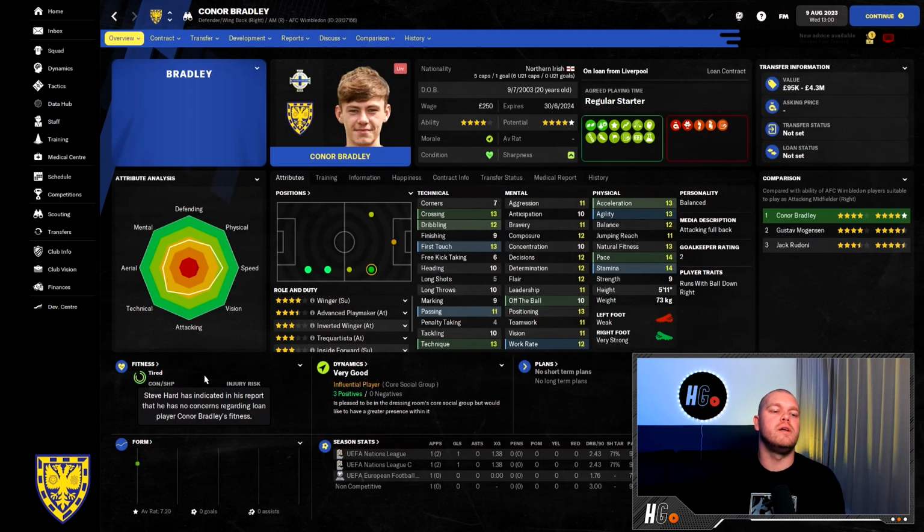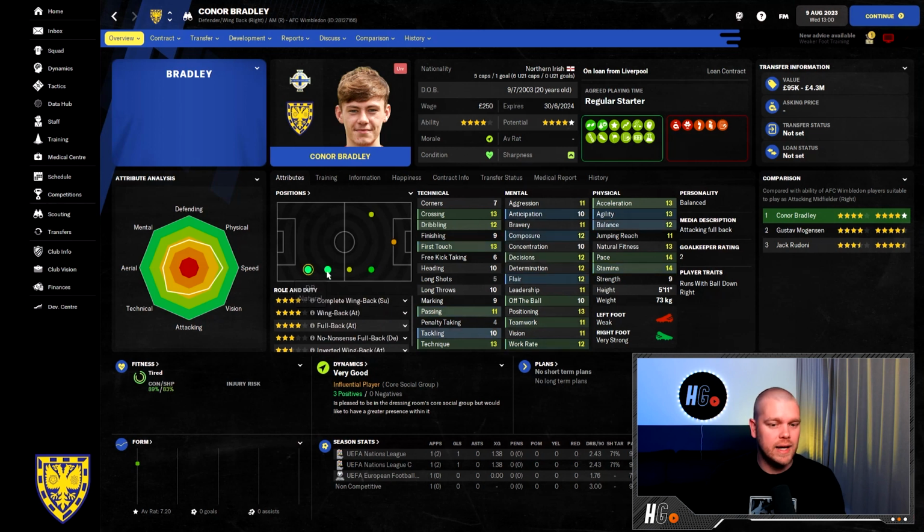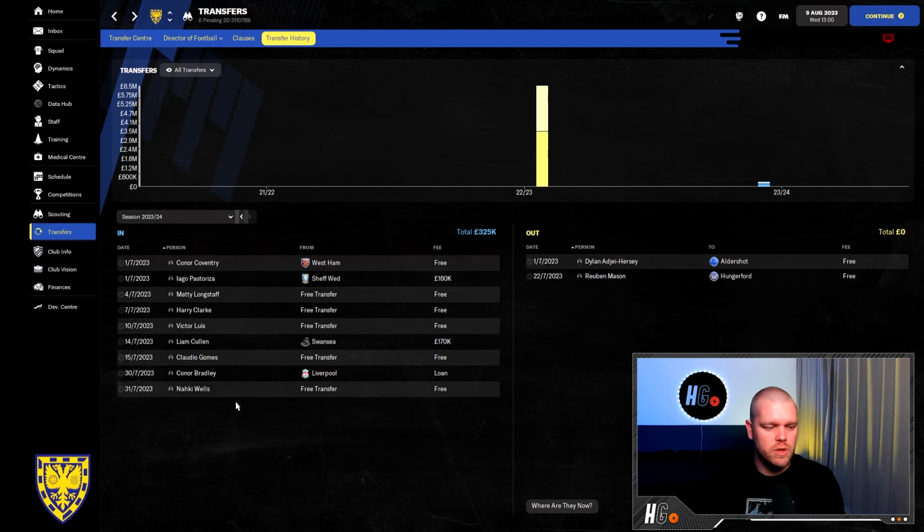Conor Bradley comes in on loan again for the season. The fullback that we had last time around, he has basically developed and potentially can play as a winger. We're not going to play him there. We're going to play him as the right back, with good tackling, or decent enough tackling, decent enough passing, but he's got the attacking attributes here, the crossing, the dribbling, and the first touch, which we're looking for, so he can get some delivery into the penalty area.